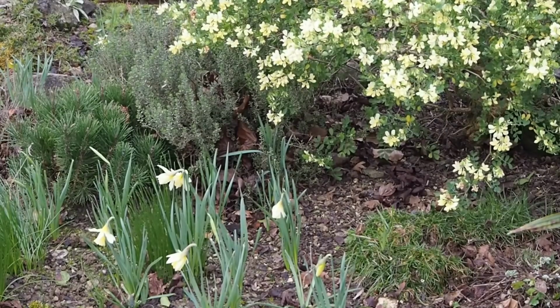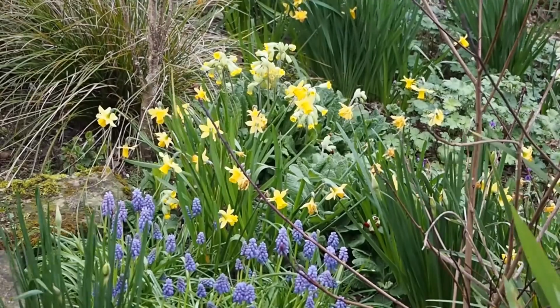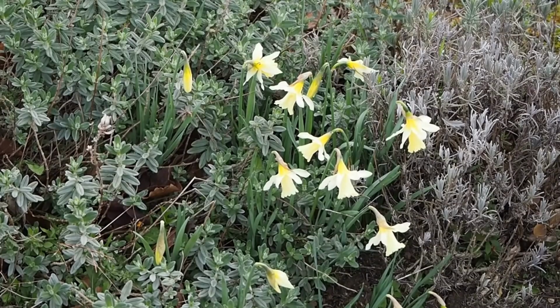So you'll see a slightly lemony daffodil against a slightly lemony flowered shrub, or a very pale primrose with a very pale daffodil, or equally going for some contrast with a bright blue muscari and a fairly yellow daffodil. So contrast the flowers or match the flowers, but don't forget about the foliage.